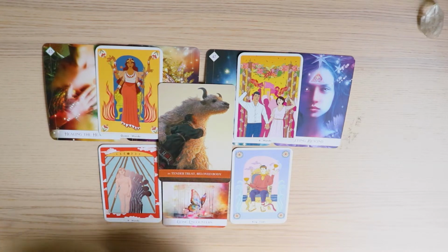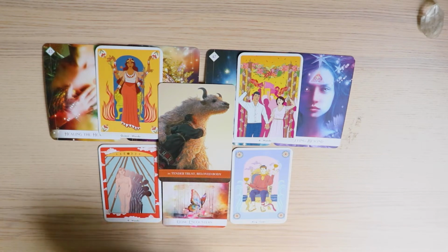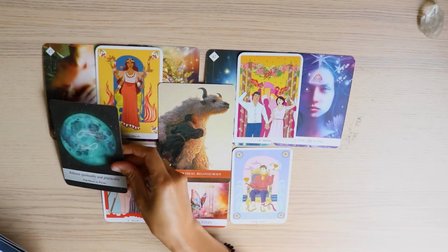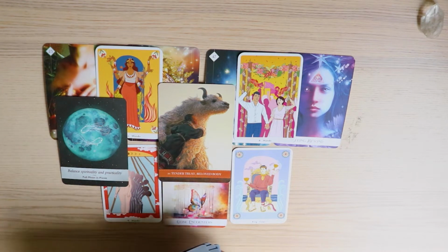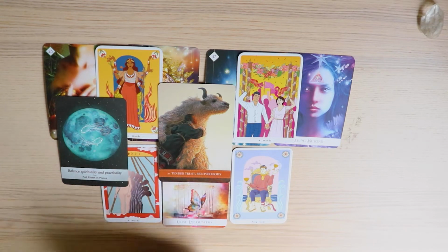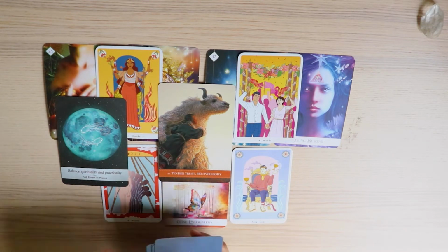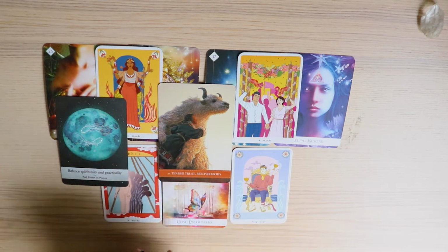That will be helping us with our time frames. Ooh, okay. Balance spirituality and practicality. Full moon in Pisces. Let's see what else we got. Ooh, we're going to get three of these. So I'm excited for that. I'm not going to shuffle this one because I pre-shuffled it before I started. But there we go.